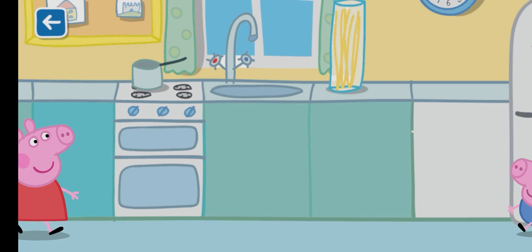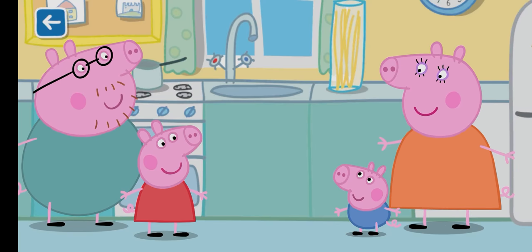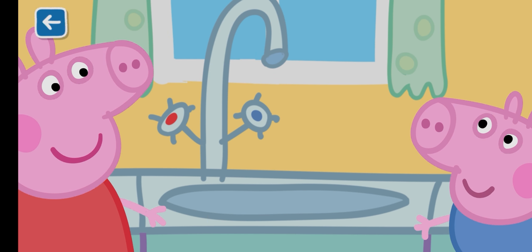Peppa and George have some visitors in their garden today. Who can it be? Before playing with the guinea pigs, first we must wash our hands.